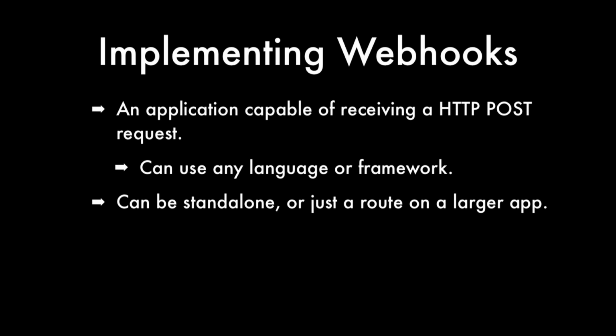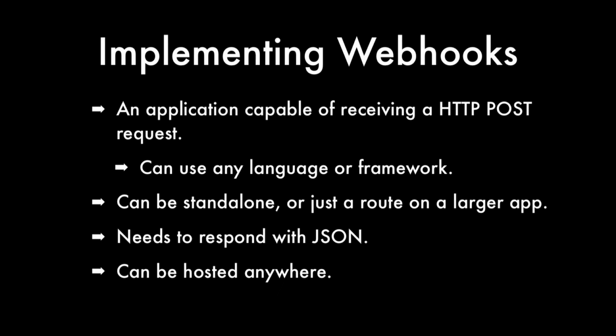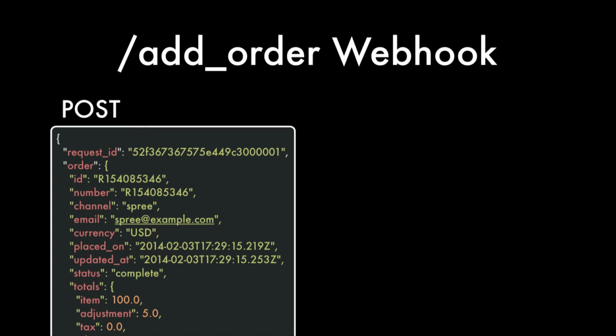So you can use any language or framework that you want. It can be a standalone application, or it can just be a route on a larger application. It needs to talk JSON, and we'll see some examples of that in a minute. And obviously, you can host it anywhere. It doesn't need to be in the same data center as the hub or anything like that.